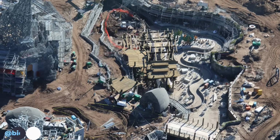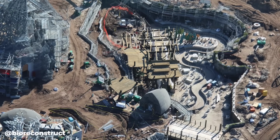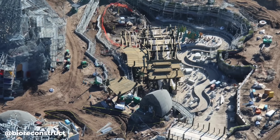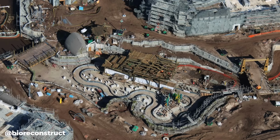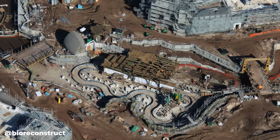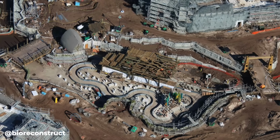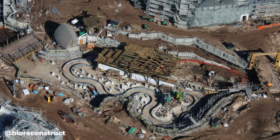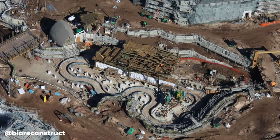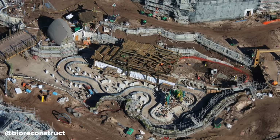At the land's boat ride, which is rumored to be called Fire Drill, we can see a roof is being added to the main loading and unloading station. And here we can see the path that the boats will take on the ride. Now the concept of the ride is that it is a slow moving, family friendly boat ride where guests can aim water cannons at targets and likely other boats to get them wet.